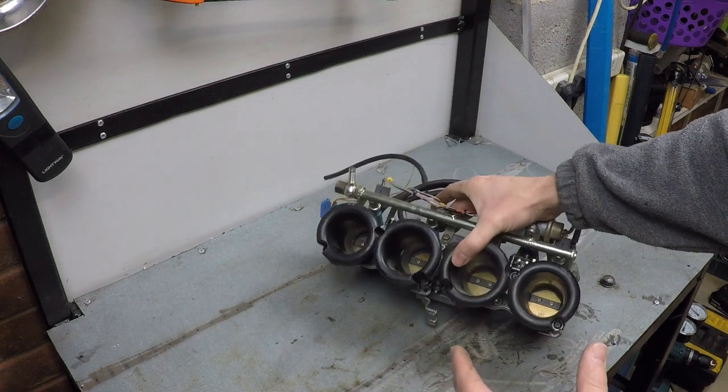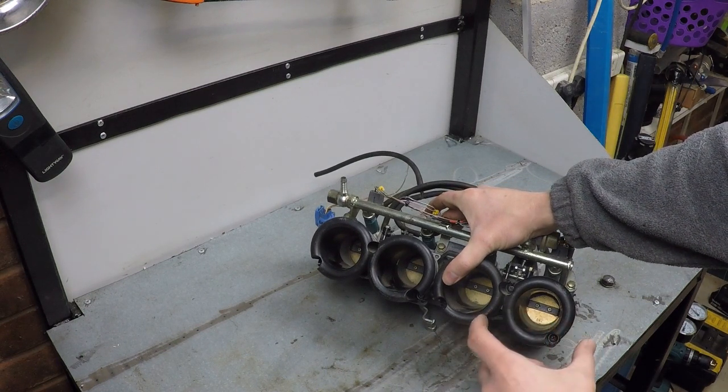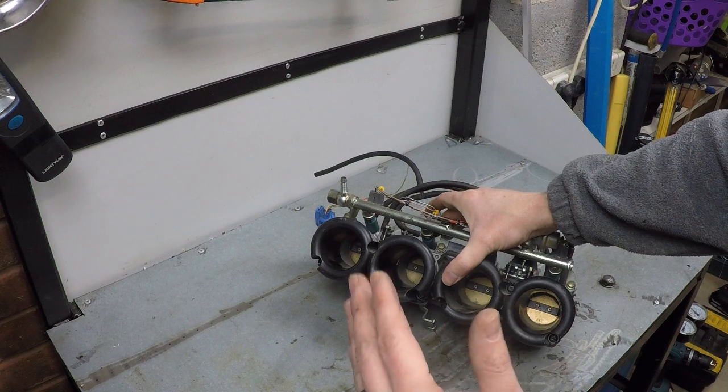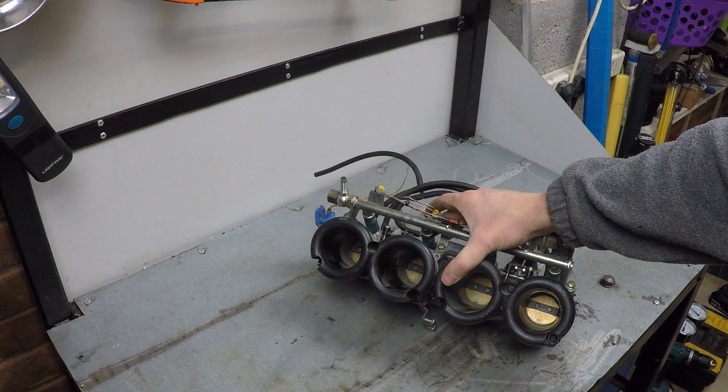So you want to go small enough to keep airspeeds high at slow running, but big enough so you're not going to have any flow restrictions.